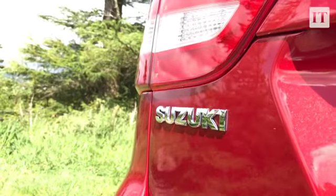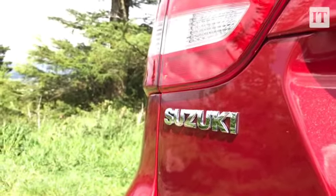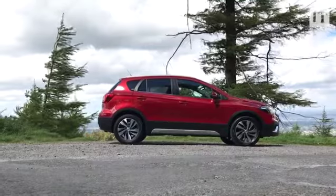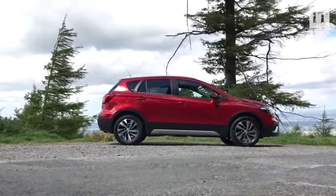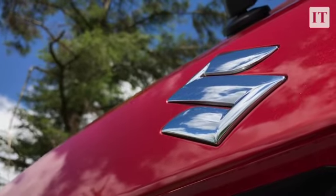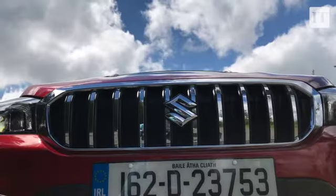Now though, well, now it's a slightly different story. We're in 2017 and the crossover segment has moved on apace. We now have cars such as the Seat Ateca, the Volkswagen Tiguan, the Skoda Kodiaq, and Skoda Karoq coming down the line. We have the Hyundai Tucson, the updated Kia Sportage, the new Qashqai, so many other cars occupying this space. And so to try and keep pace with them, Suzuki has facelifted the S-Cross. And not made a great job of it, I have to say.